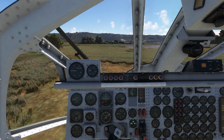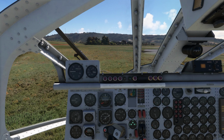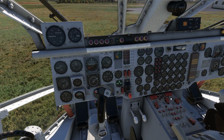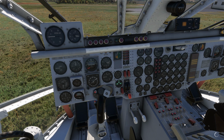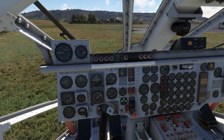Look at that scenery. I mean, it's just fantastic. I love finding these places that have no business having scenery like this. That just looks absolutely wonderful. Okay, so what we'll do is just cut the fuel to these engines. That should shut it down just fine. That's good. Parking brake on.